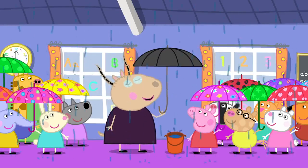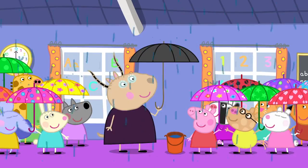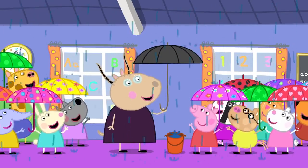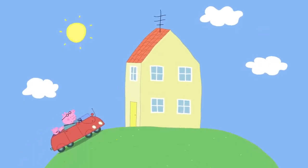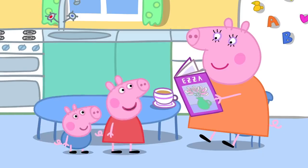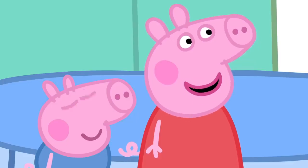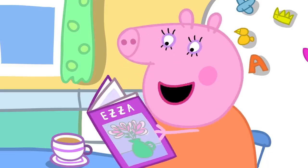Hands up, who thinks their mummy or daddy would like to do a parachute jump? My mummy! My daddy! My daddy! We need just one! Peppa and George have arrived back home. Mummy, the school roof is leaking. Again. Is it, darling? Yes. Madam Gazelle says it needs a lot of money to mend. Yes, yes, I'm sure it does.